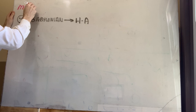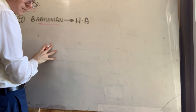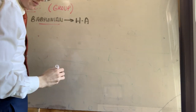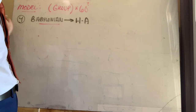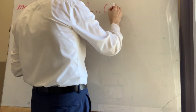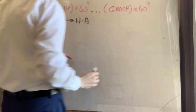There's a model we will employ in one way or another. If we're talking Babylonian, then we're going to figure out what the group represents, and it's going to be times a power of 60. And there may be several of these. So, a group value times a power of 60.